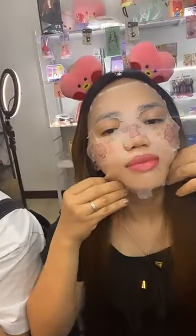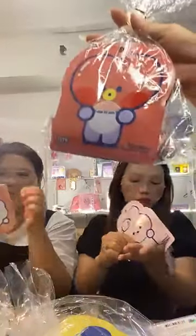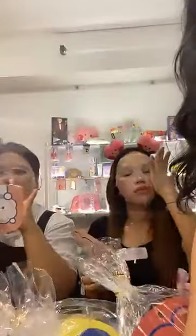BT21. Oh my gosh, it's so cute. Oh, it's so cute. Nicole. There's RJ. Oh my gosh. So cute. There's a lot of essence here. Essence inside for only 83 pesos each. Complete character BT21.